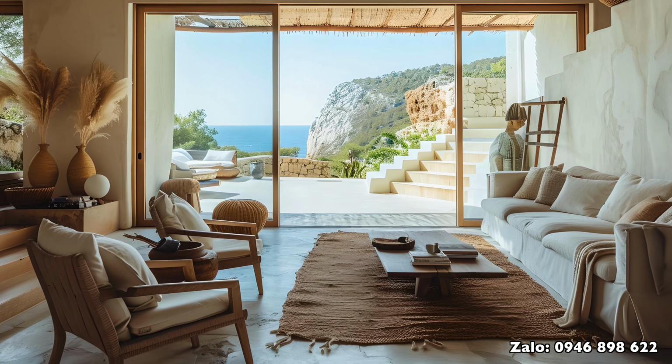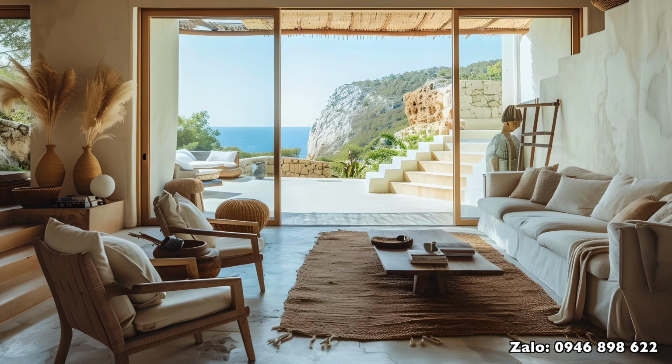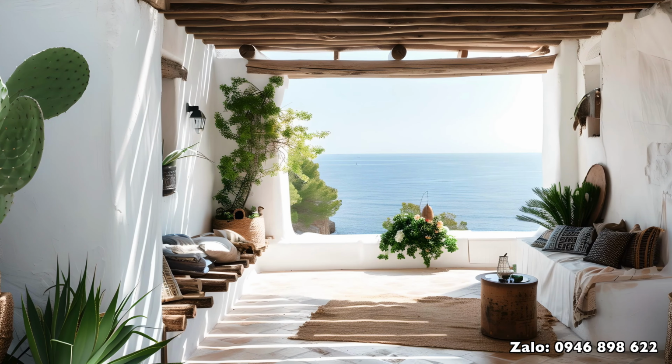Maximize natural light by incorporating large windows, sheer curtains, and open floor plans, thereby blurring the boundaries between indoor and outdoor living areas.